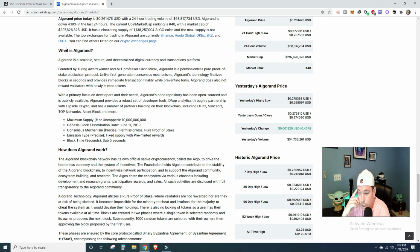With a primary focus on developers and their needs, Algorand's node repository has been open sourced and is publicly available. Algorand provides a robust set of developer tools, dApp analytics through a partnership with Flipside Crypto, and has a number of partners building on their blockchain, including OTOY, SyncSort, Top Networks, Asset Block, and more.